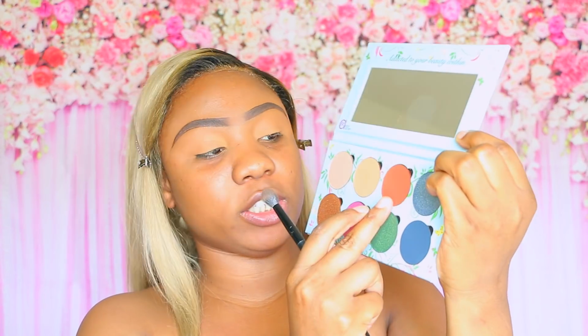And then I'm going to be taking this shade called Ducks, using the same fluffy crease brush.